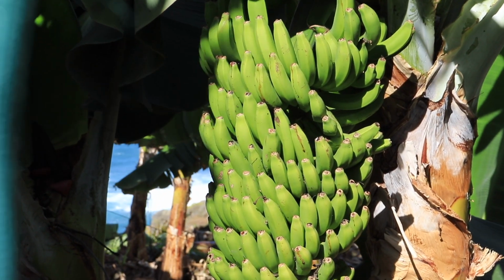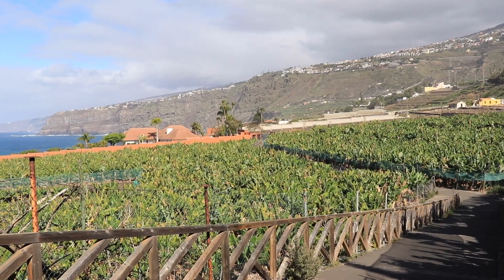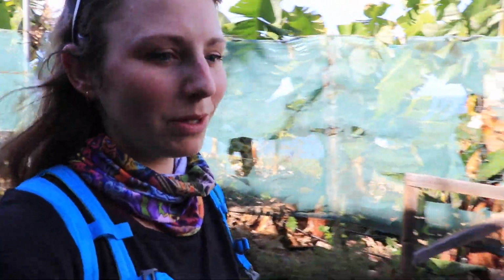I've had a lot of bananas in my life, and I gotta say, the ones from the Canarias are the best. It even beats the ones that you can get in Asia, like the little ones. Those ones are really good because they're really sweet, but these ones can be sweet, but they can also be a little bit harder.